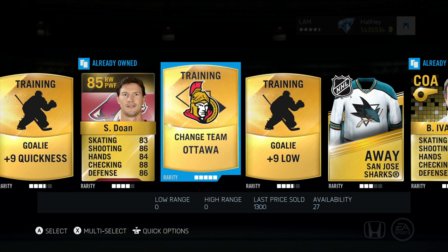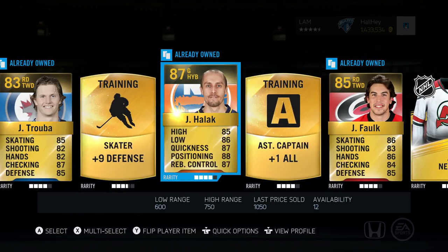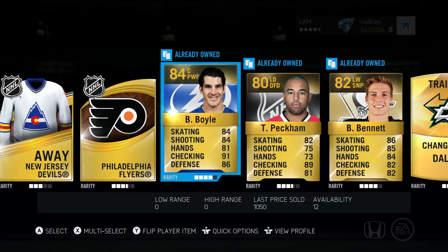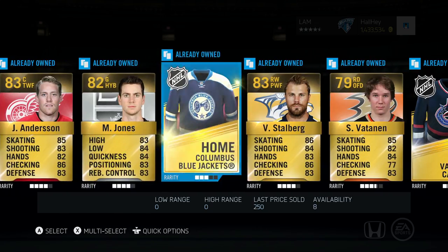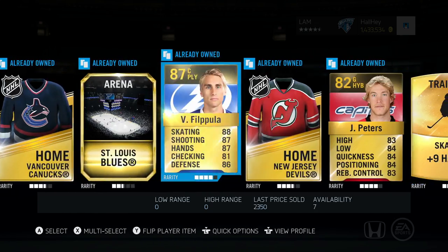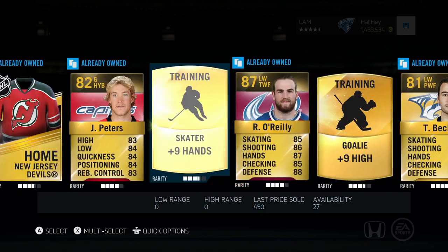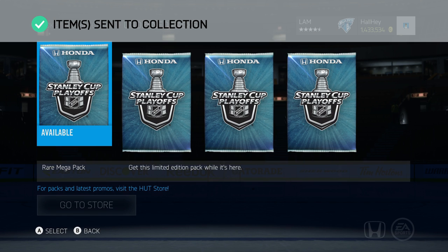We got a logo there. We got a changed team. Trouba, that guy used to be in our Hut Roulette. Halak, Falk, going down the list. Boyle, Peckham, Bennett, changed team Dallas, Anderson, Jones. Come on. Team of the Week. Oh man, there's so many cards in this pack, but nothing too special in this one. Anyways, I'll send those guys to my collection for now, and then we'll go into the second one.